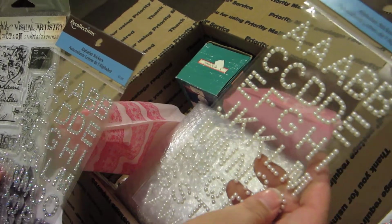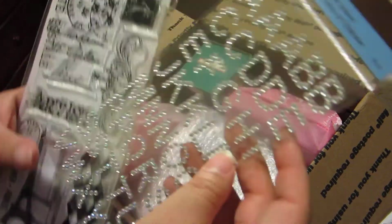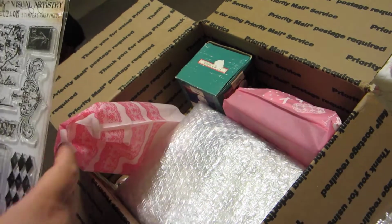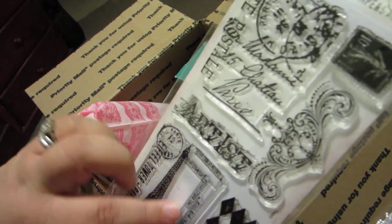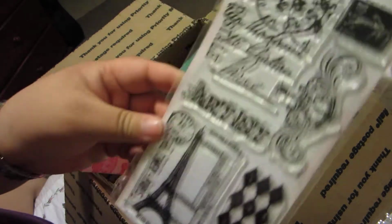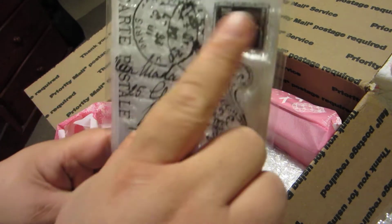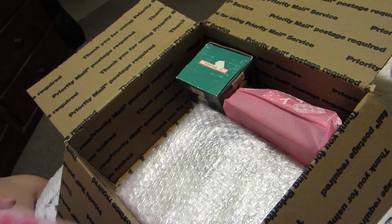And then here's some pearl ones. These are gorgeous. Oh my gosh, she sent me so much. And then these are rhinestones. And then here's a Tim Holtz. I think I have this one already. This is so beautiful. This has the Eiffel Tower. Oh my gosh. And then look at the postage stamps. They're so cute. Thank you.